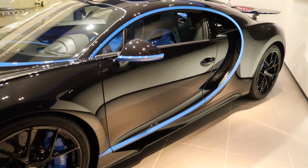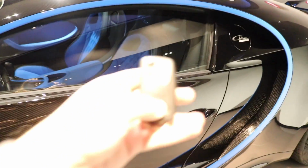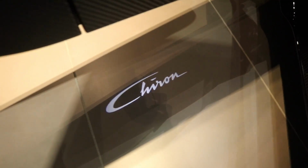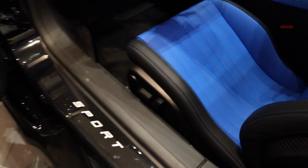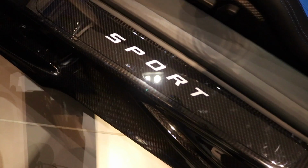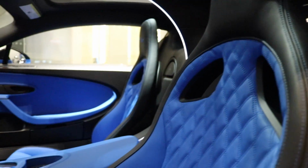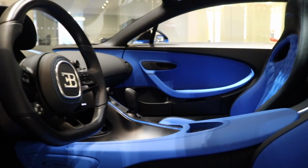So now let's check out the interior of the 2020 Bugatti Chiron Sport. You've got Chiron branded puddle lights, and like I mentioned earlier, it's a $68,000 option for this interior to be decked out in leather and carbon fiber. The whole structure of this car is carbon fiber, so of course you've got exposed carbon on the door sills here, and the interior of this car is very luxurious and sumptuous.